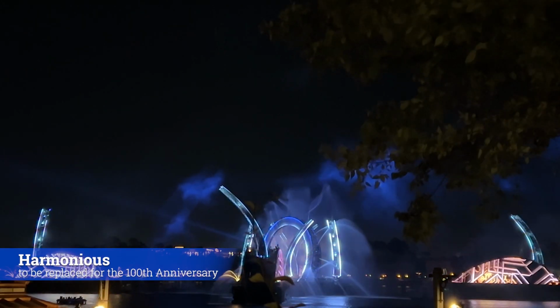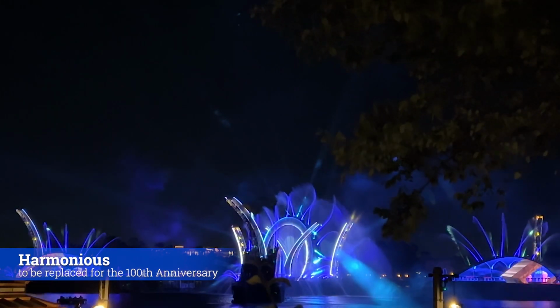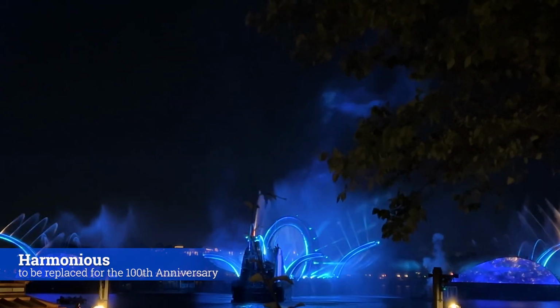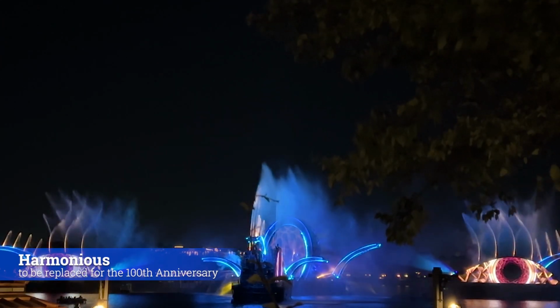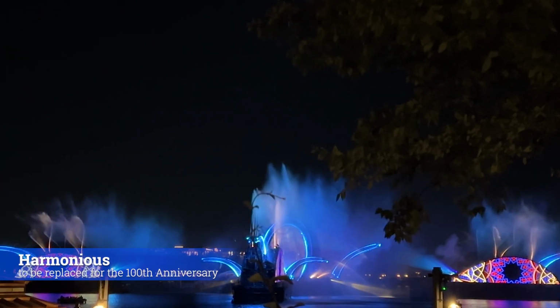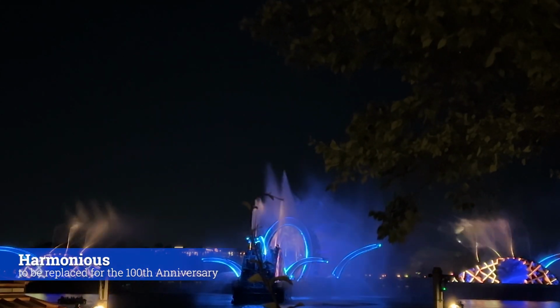This show is absolutely stunning. There's not as many fireworks as illuminations when I used to see it. We've watched this show quite a few times from the resorts around the lagoon. You don't see it as much from the resorts. You can see it, but it's not as spectacular, but I really love it. I love it with the fountains, I love the music, I love how all the different movies are involved, but people just don't like the barges. Interesting to see what's going to replace it.